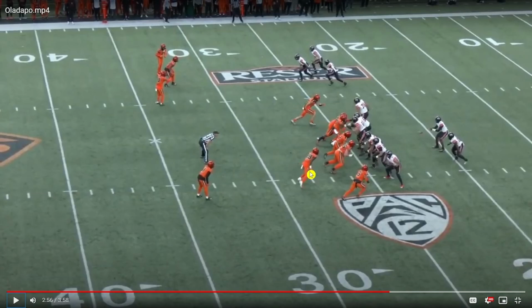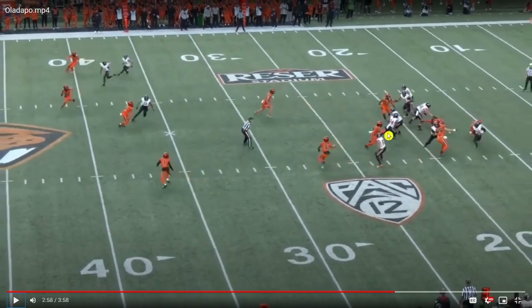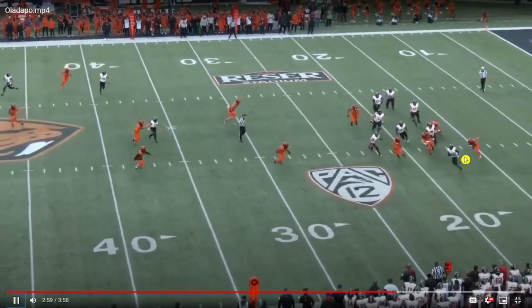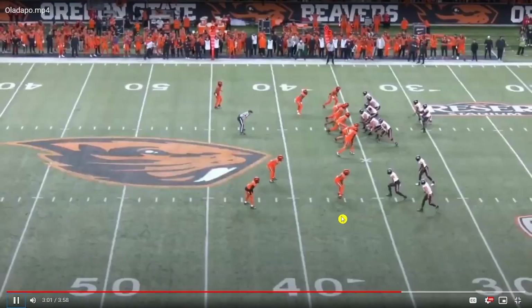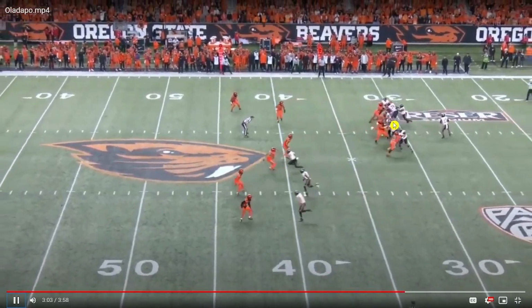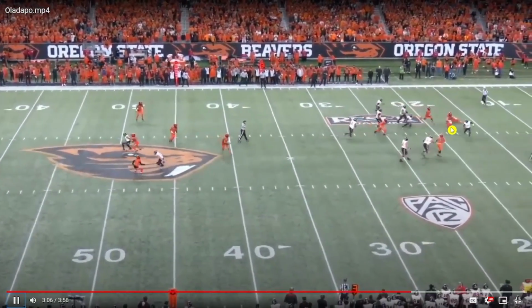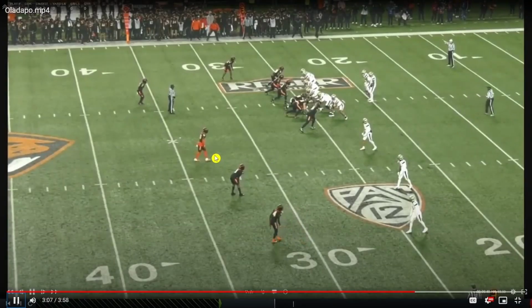Against Utah, there were a couple of really nice ones where you see him shooting the A-gap, and obviously protection's not ready for it. Would like him to finish more here, finish the sack would be really, really nice, but the ability for him to close in a hurry and just be disruptive is a good baseline for what he can do as a blitzer.